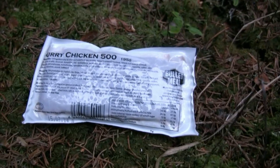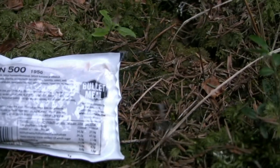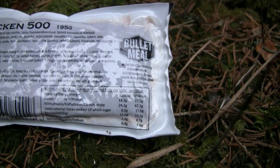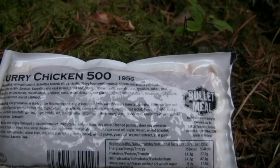So let's eat. So here's my food for today. Finnish ready to eat product called Bullet Meal. Contains 500 calories. Curry chicken, 500.